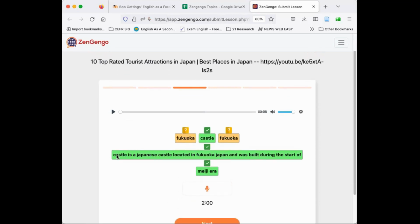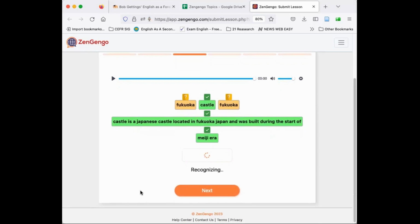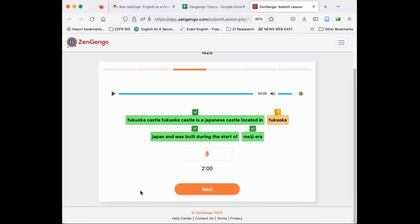If you want to try again, you can listen. Fukuoka Castle is a Japanese castle located in Fukuoka, Japan, and was built during the start of the Meiji era. Now, maybe one reason why I got these two words wrong in orange is because the original pronunciation is a little bit strange for the audio file. So I might have to say it a little bit strange to get a higher mark. Will it work? Ah, the first two Fukuokas were okay, the middle one was not.